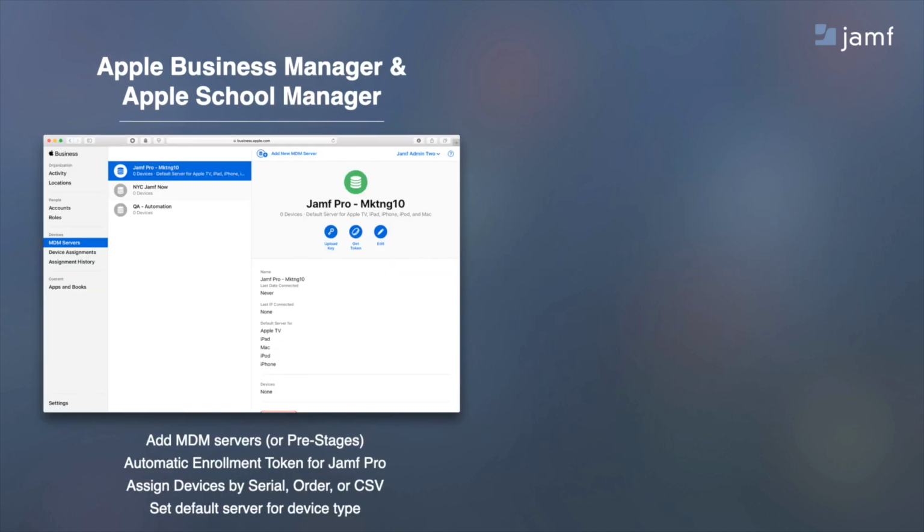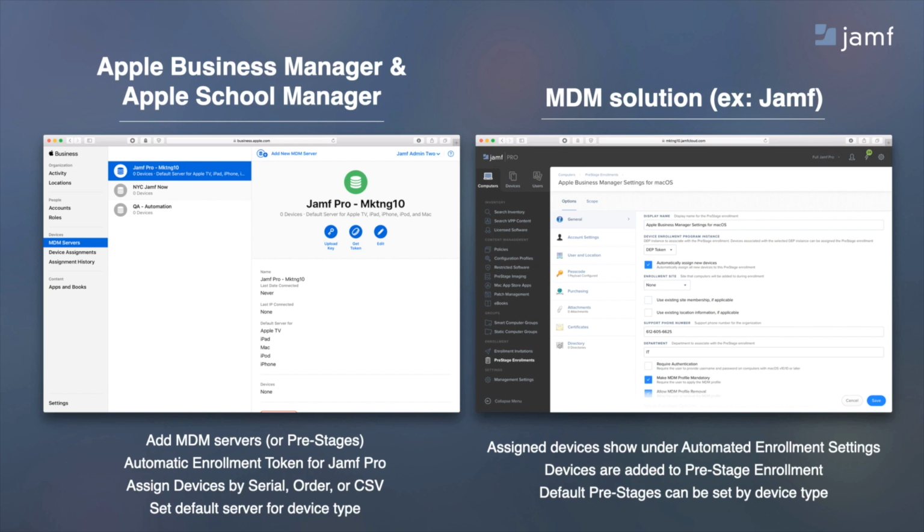The Devices section of Apple Business or Apple School Manager is where you will add your MDM server tokens, as well as grab another token to enable zero-touch enrollment. It also offers a way to see all your purchased Apple devices listed in one spot. What does this look like inside your MDM? After uploading the MDM server tokens in Apple Business or Apple School Manager, you'll see device details populate right inside your MDM server. In Jamf Pro, assigned devices show under automated enrollment settings. Devices are added to pre-stage enrollment, and default pre-stages can be set by device type.